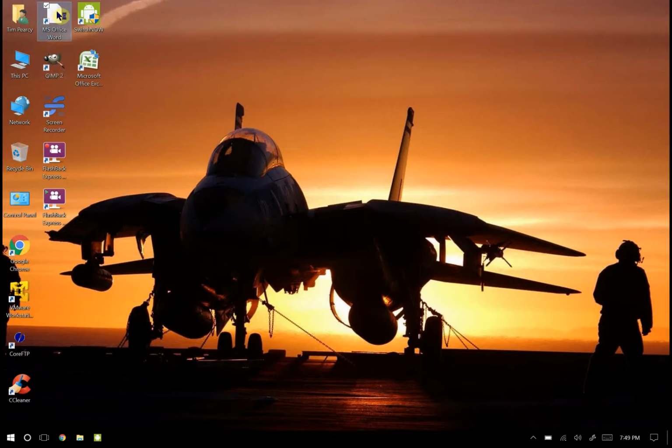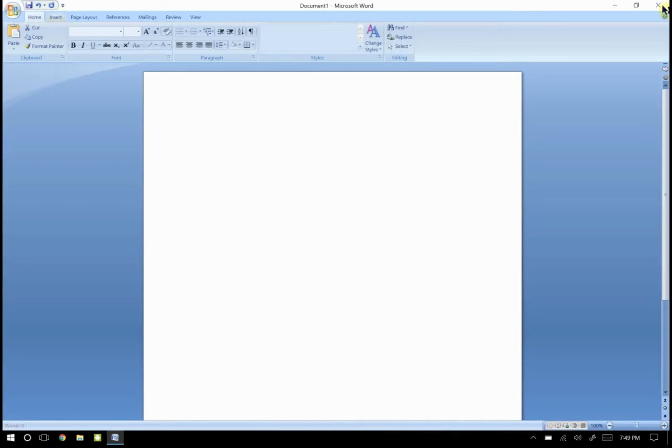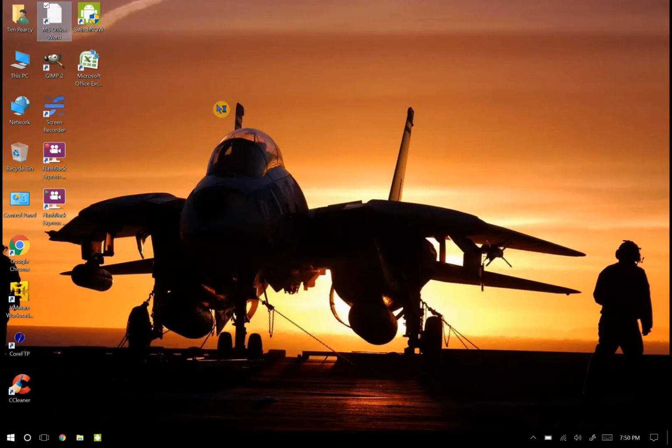Obviously my Microsoft Word works. Boom. And there it is. So this is pretty quick for office tasks, and I can open spreadsheets and the like. Obviously I've got my Google Chrome, and I can go to all my websites. My CoreFTP is on here.